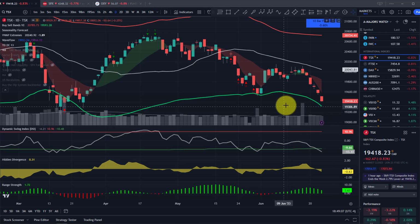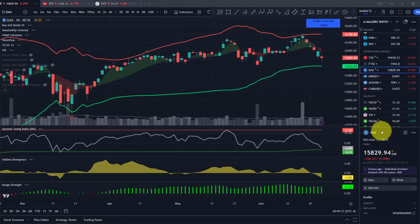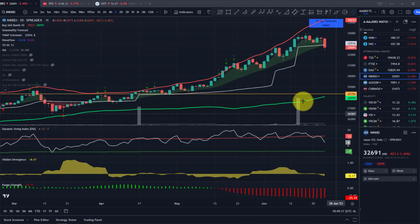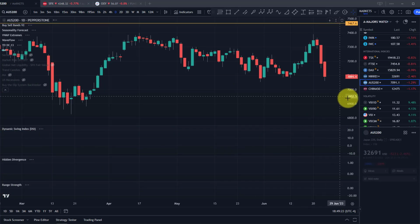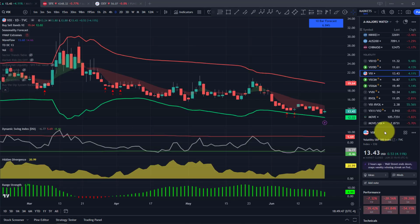We've already got Canada's TSX into oversold territory and a bit of weakness out there as well with the FTSE and DAX below their 50s and the Nikkei just going below its 50 yesterday, and the Aussie and the China coming off as well, back down to multi-week lows. And in a change compared to a couple of months, we actually saw the VIX tick up to finish the week out on a Friday, but still super low down here, 13.4.